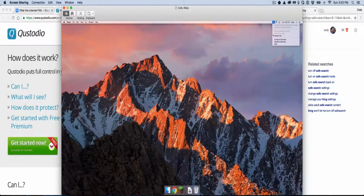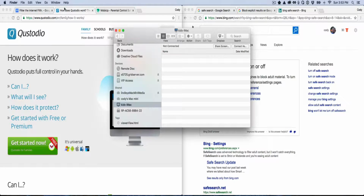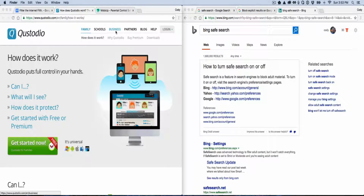But you can actually hide this if your kids are older and you don't want them to know you're running it. I don't hide it from my kids because they're kind of oblivious still, but it's just a piece of software. This is running on the kid's computer. I also have it running on all of their iPads.